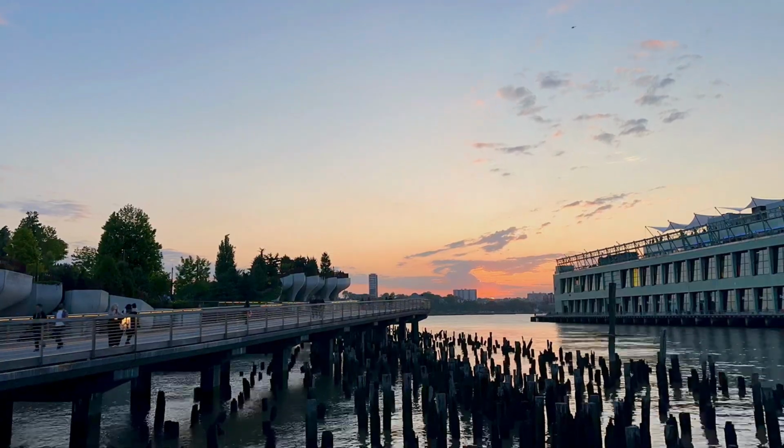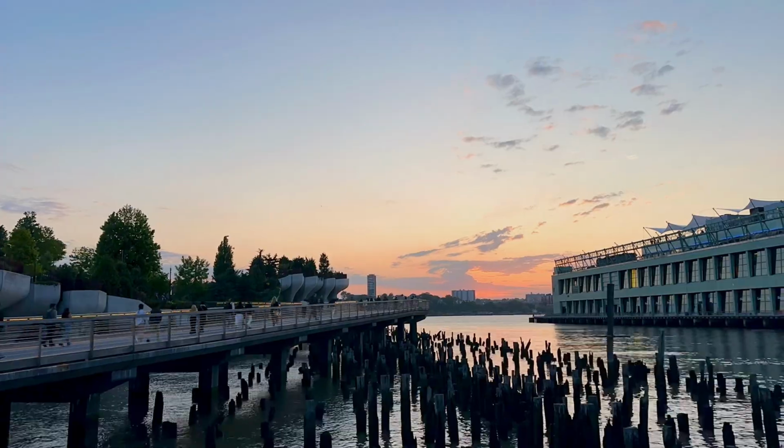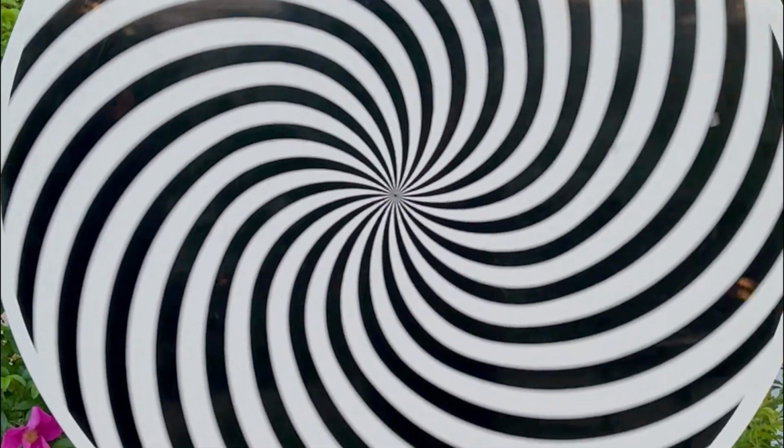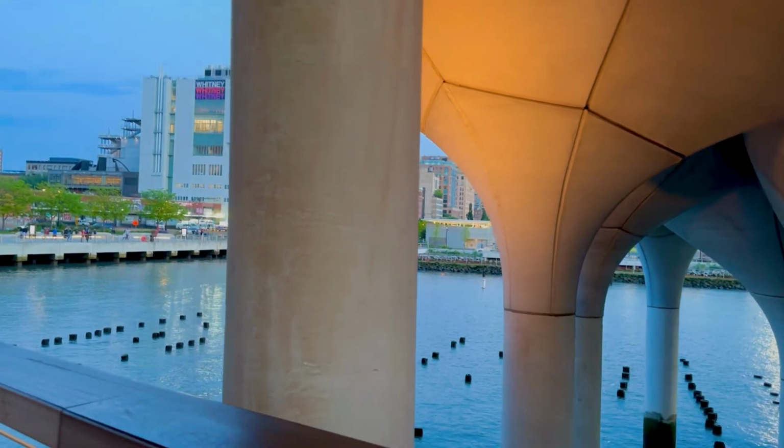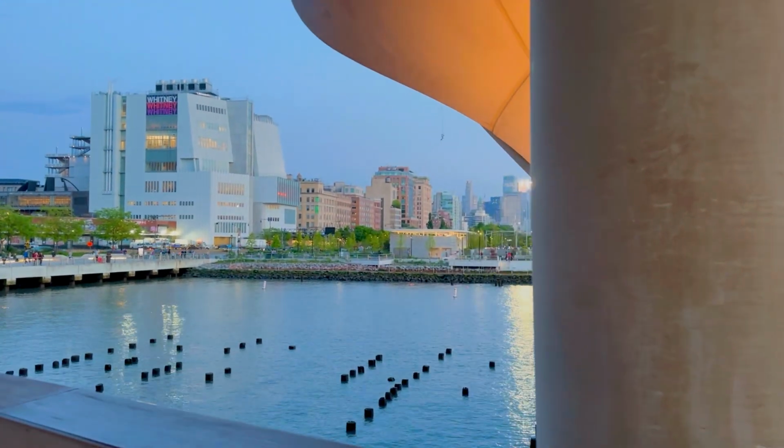One of my favorite spots here is the amphitheater, which can seat around 700 people. They host all kinds of events, from live music and theater performances to dance community workshops. It's a fantastic place to catch a show with the river and the skyline as your backdrop.